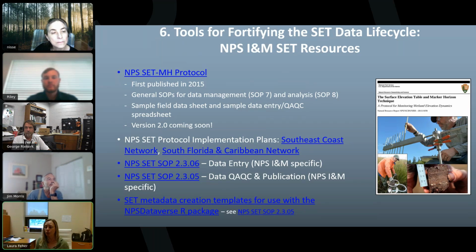And version 2 of the protocol is coming soon. Hopefully by the end of this year, we'll have it published live. Version 2 is going to be updating and adding to a lot of the detail that we had in the first version, but it's also going to include some new information. So things about updating SET benchmarks if you need to raise them up, replacing marker horizons, installing water level loggers, and some additional details about data management and analysis.